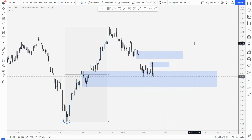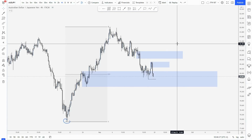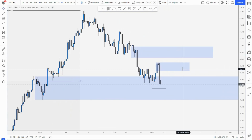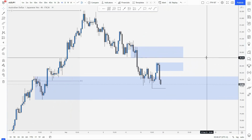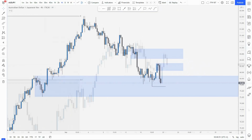So let's see, Aussie JPY, the Aussies are overall bearish, but again, very key areas to potentially start looking for longs. So let's see how this week is going to unfold. I forgot the word that I wanted to say, but yeah, let's just see what happens. And again, make sure to stay tuned for the Tuesday analysis, where we're going to have a look again.